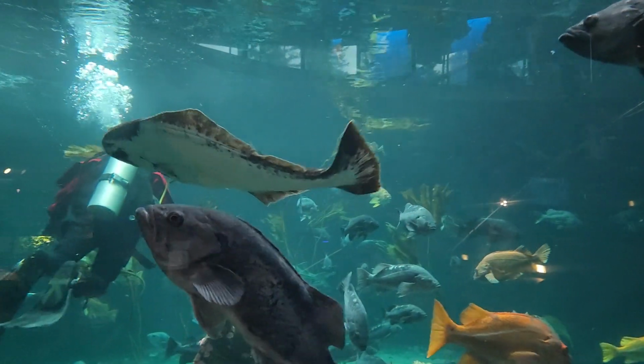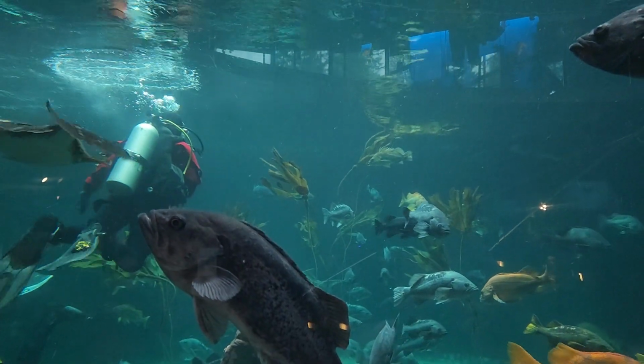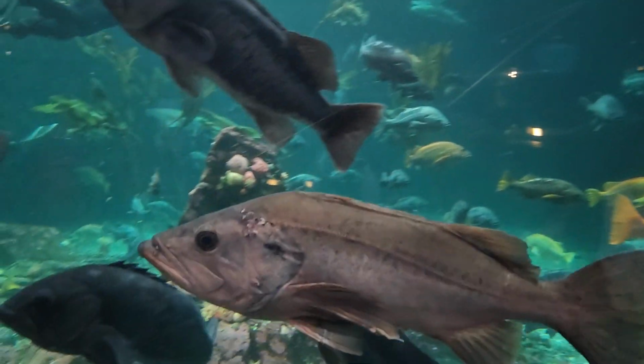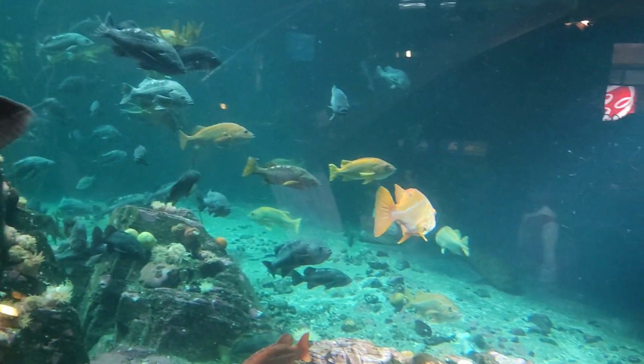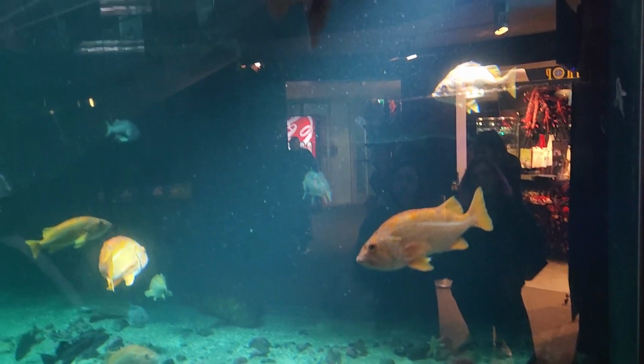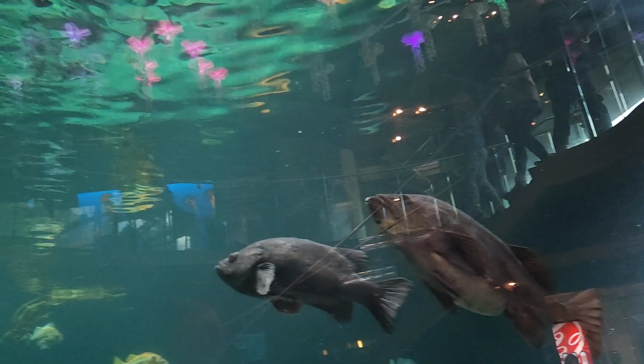Look at that, it's a big flounder. Where is she? Well, it's been fond of this tank. It's nice to see it one last time. Scuba divers cleaning it.